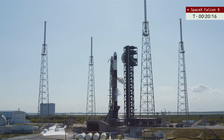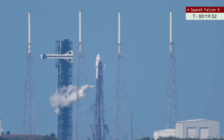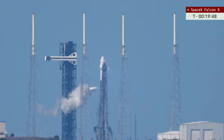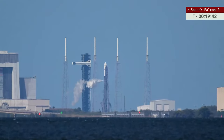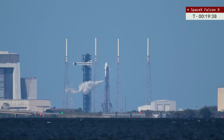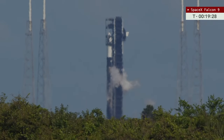Stage 2, RP-1 load complete. And we also have confirmation that the loading of rocket-grade kerosene, RP-1, aboard the second stage has been completed. Here's a view of the big vent underway from our friend Chuck Briggs. We can also see that vent underway in our cameras here at the Kennedy Space Center press site.